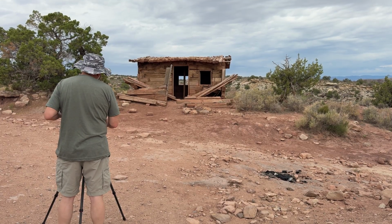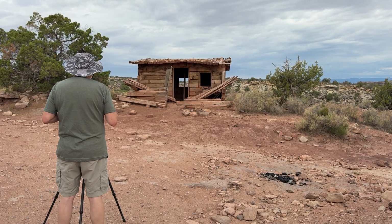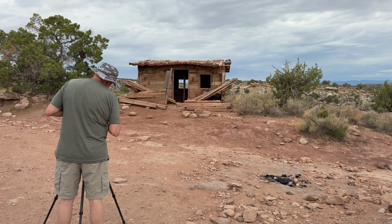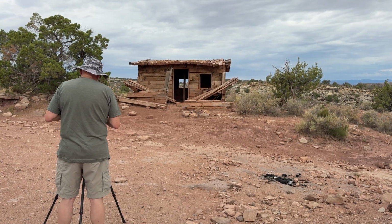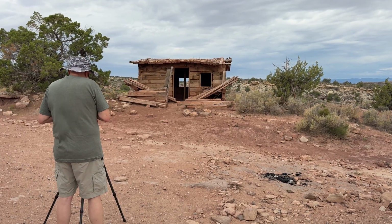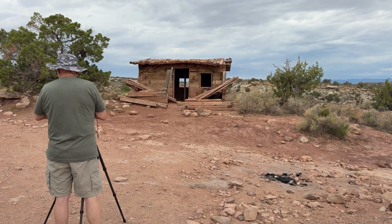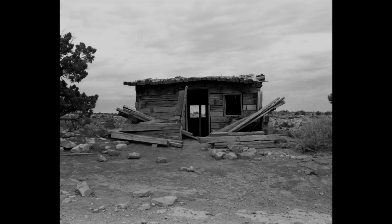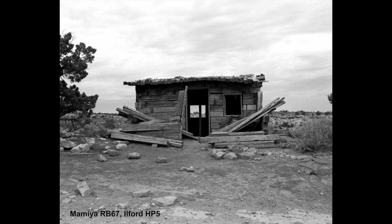I set up the Mamiya RB67 to get some photos. I really like how this photo turned out. Lomo 400 doesn't get a lot of love, but I really like it. I usually shoot Lomo 400 at an ISO of 320 at the recommendation of a friend. I also like this shot of the cabin on HP5.